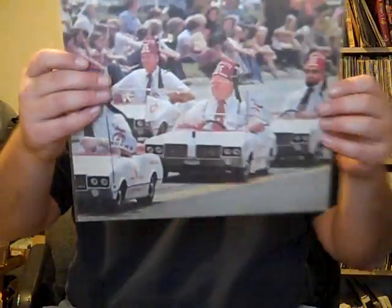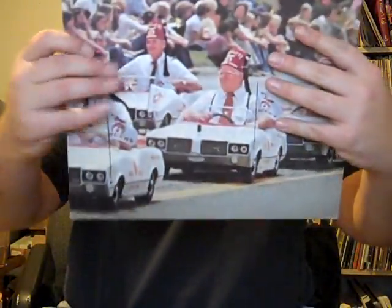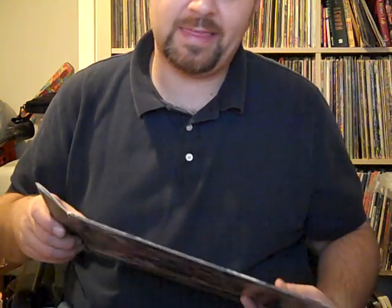Great album, great find for $1. In great condition too. No ring wear, no nothing. I'm pretty sure it's an original. I don't know how many pressings there were of this, but it has the original sleeve. And the record's just in great condition, so I mean, I think this is a pretty good find for $1. I don't know though. Could be pretty common.